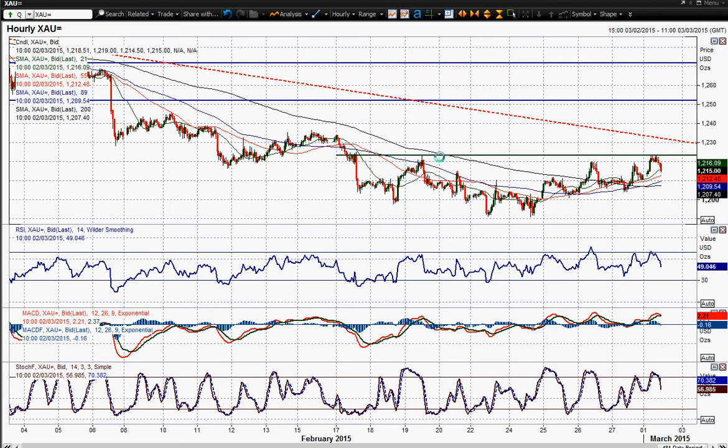And if we do start to move above that and confirm a move above that, then it improves the possibility of this being a base pattern. And certainly if it started to find support above 1223.10, then yes, I think you can start to think about this being a base pattern. But at the moment, we're still underneath it.